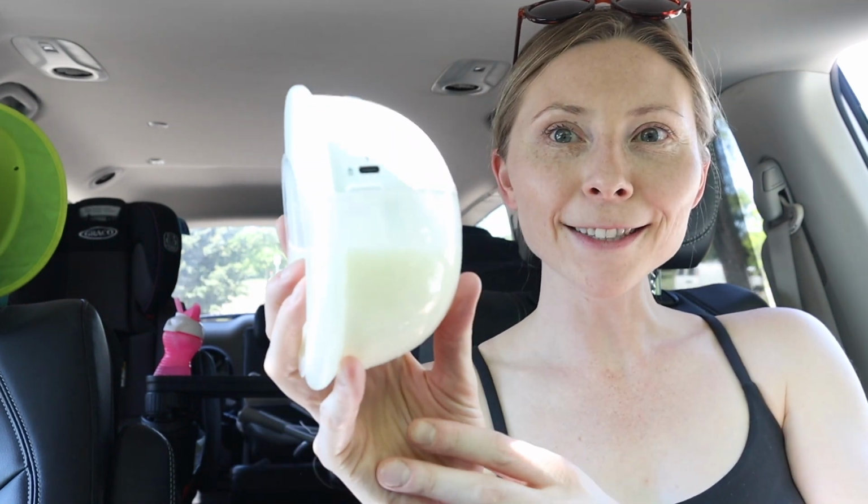But look at this. I pumped all of that on our way to daycare. It's about 4 ounces. So I'm gonna put it into the bag here.